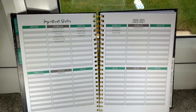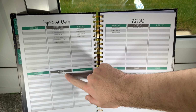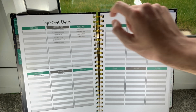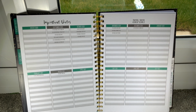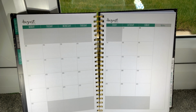Important dates. Now, these are amazing for the kind of things that are all over the world. So you've got Roald Dahl Day, Car Free Day, World Book Day on the 4th of March. You've got Anti-Bullying Week on the 9th of November, Black History Month, World Teacher Day, Christmas Jumper Day, all sorts. And again, loads of space to add in things that are important for your school, but maybe not for all other schools.